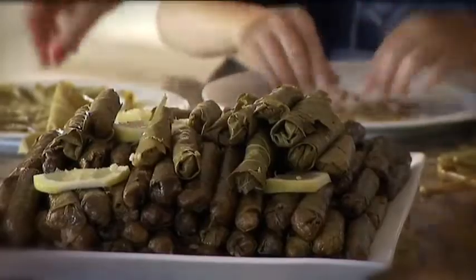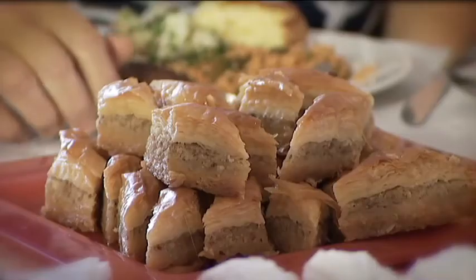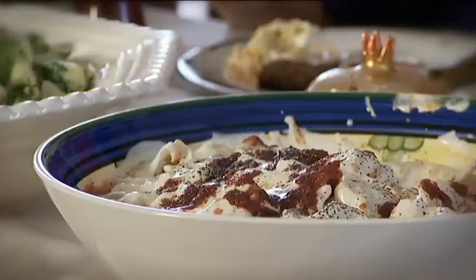Turkish culture is really important to Evan and his cousin Elena. They, along with their families, often cook big Turkish feasts, and they speak Turkish at home too. They're some of more than 100,000 Australians whose families originally came from Turkey.